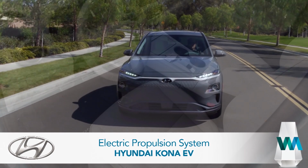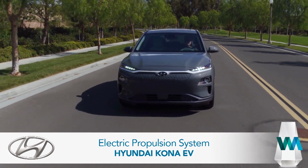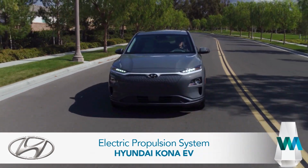With the motor's instant torque and the battery pack's long range and robustness, the Kona's propulsion system is a real standout.